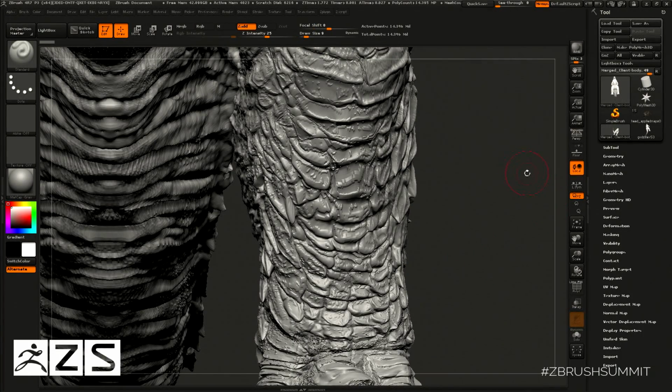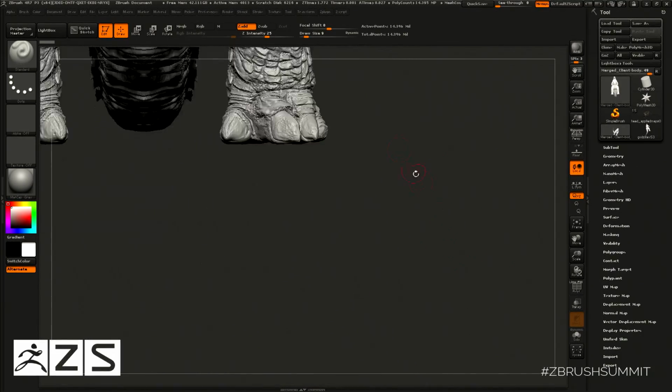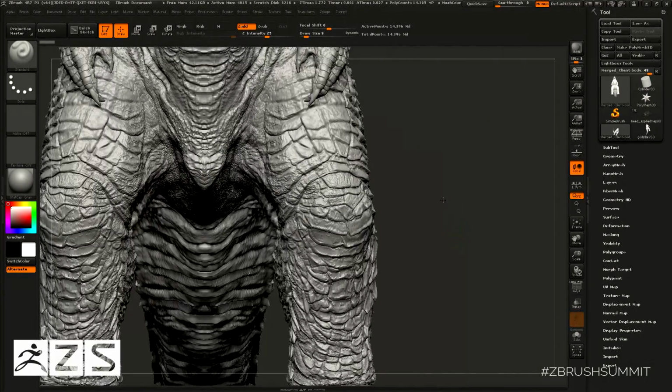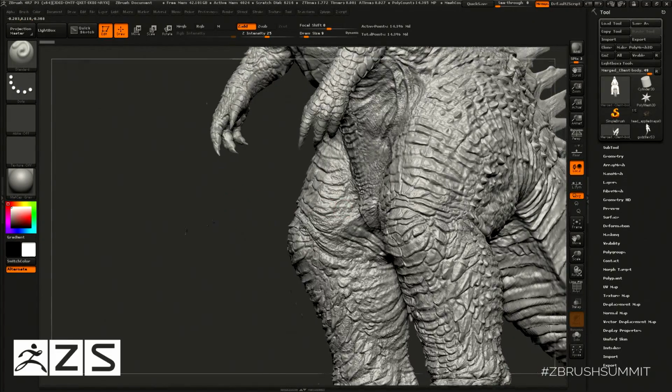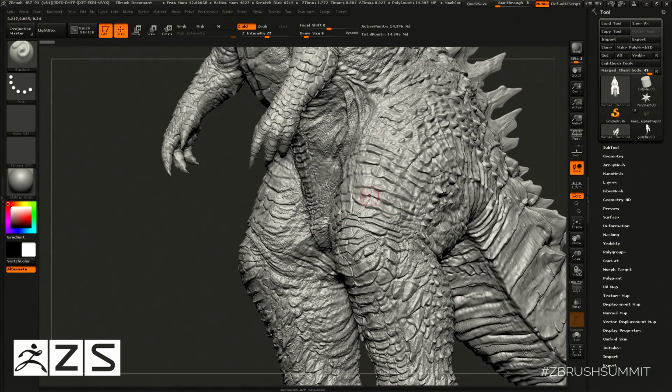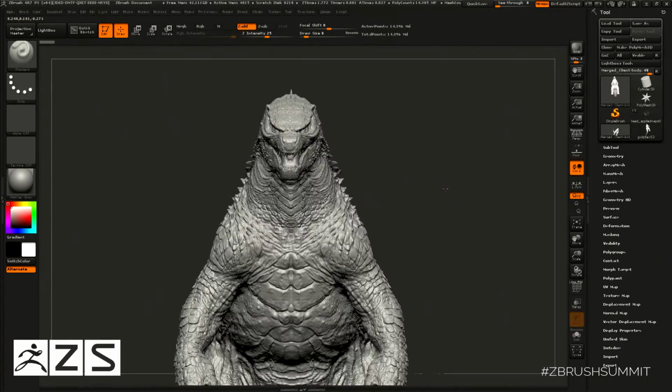You can also see on this one, there's quite a lot of artifacts on that leg there. A lot of little, I don't know if it's scan errors or what it is, but this is a great start. This is one of the better ones that we've done. You have everything you need here. You just need to improve it. You need to cut in these scales and add surface detail that makes sense and so on.